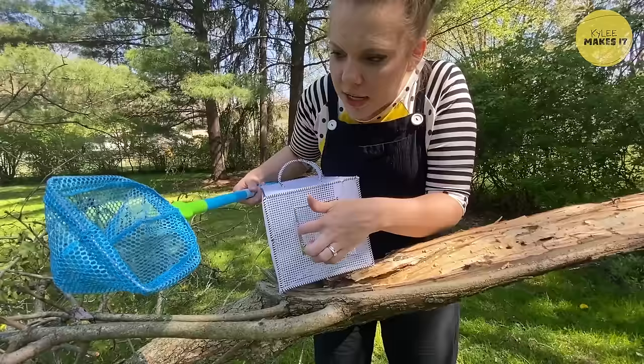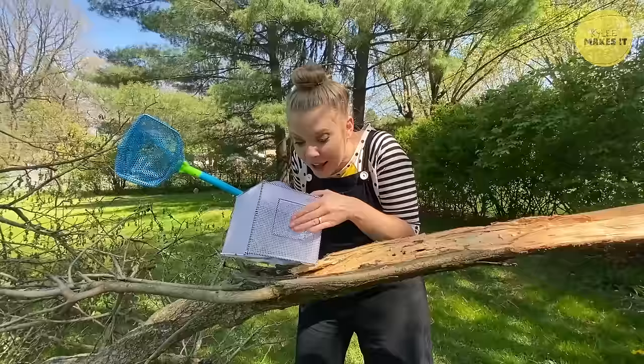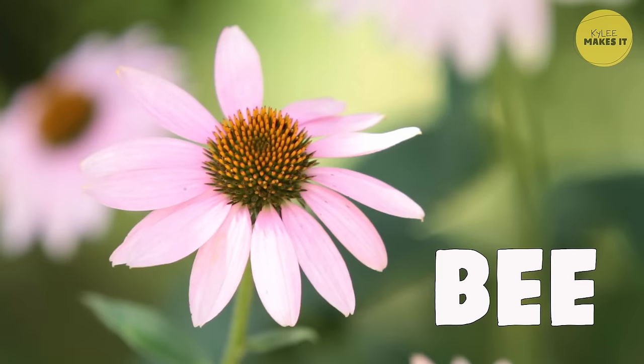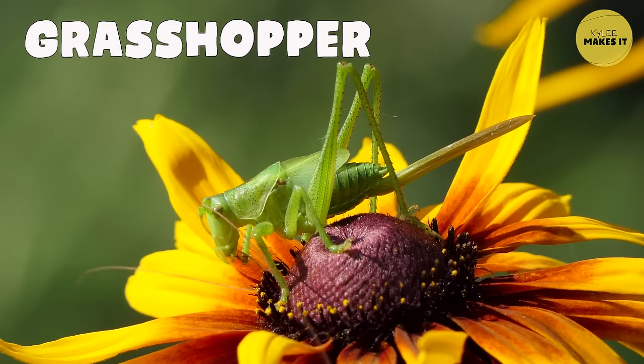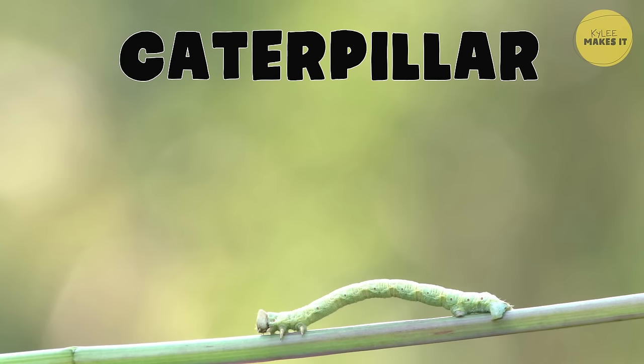I think you're really gonna like the house we made for you. You see them in there? Let's go find some more. Do you have a favorite kind of bug? A ladybug? A buzz bee? Oh, how about a little ant? Or a grasshopper? Oh, you know what other kind of bug I love? Caterpillars. How about you?